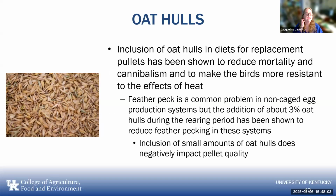Oat hulls, so if they remove the hulls and don't include them when they're feeding the oat grains, the oat hulls have been studied for inclusion in diets for replacement pullets. Those are the ones you're growing up to become laying hens. They've shown that oat hulls reduce mortality and cannibalism and make the birds more resistant to the effects of environmental heat. Feather pecking is a common problem in non-caged egg production systems, but the addition of about 3% oat hulls during the rearing period has been shown to reduce feather pecking without the need for beak trimming.